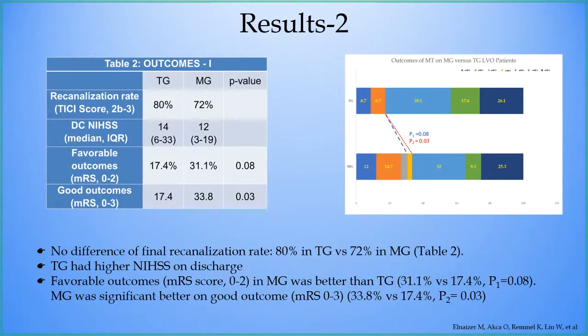By looking at the outcomes, the recanalization rates for the arteries are pretty much the same, 80% and 72% for direct admissions. The NIH stroke scale at discharge is about the same, but the percentage of favorable outcomes in the direct admissions is almost twice as much as in the transfer groups. If we look at the good outcomes, including the modified Rankin scale of 3, it's about double the percentage.